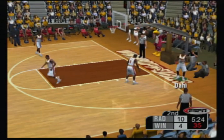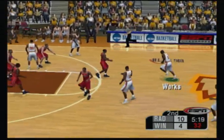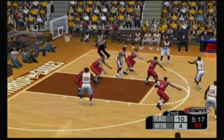Fletcher drops it in. Mike, this guy is not much of a shooter, and he drops that one in despite the decent coverage from the defense. That was a solid play.